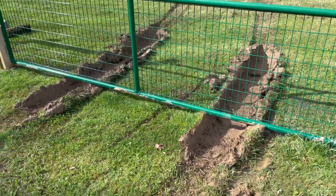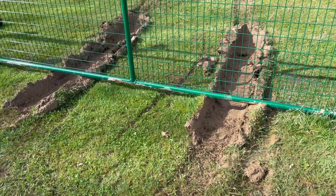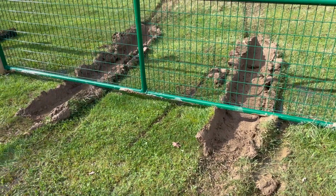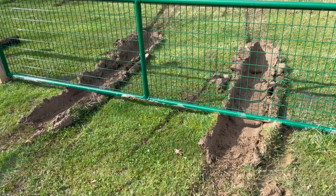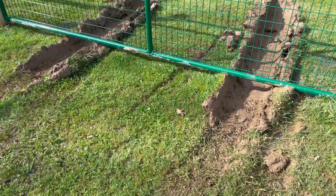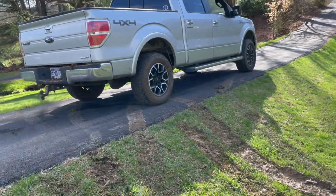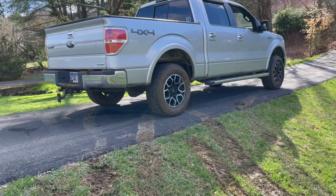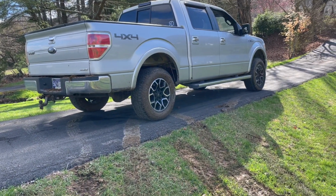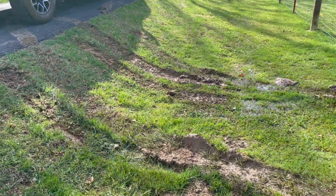I knew it was soft when I went in here, but it was a little softer than I anticipated coming back out. Or I knew it was that soft. I just thought four-wheel drive would get me out. Thankfully, before I had to call for help, somebody happened to be driving by, and we used their truck to get me pulled out.